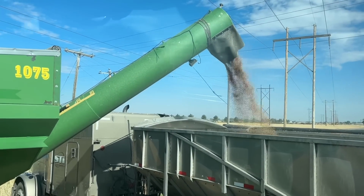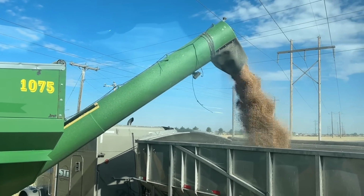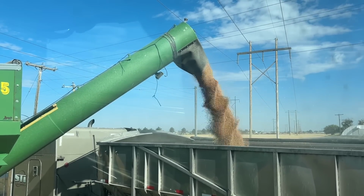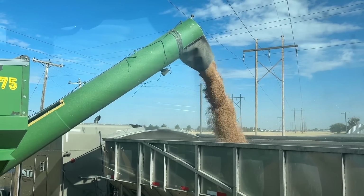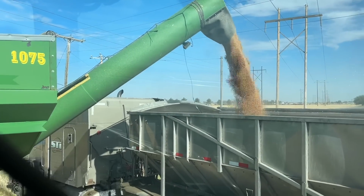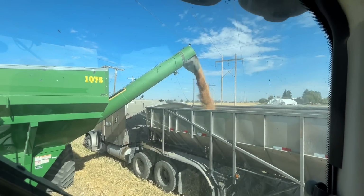You'll see this number right there. That's the gate inside opening up. So that's what that means. That's what I clicked on the hydraulics. That's what opened that up, so that it lets the grain into the auger. So I think I have enough to load this entire truck, but we'll see.